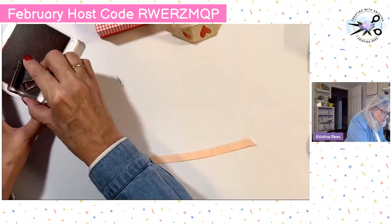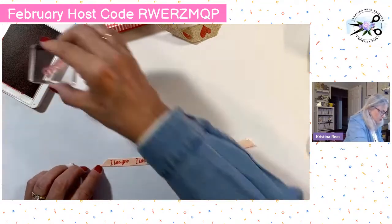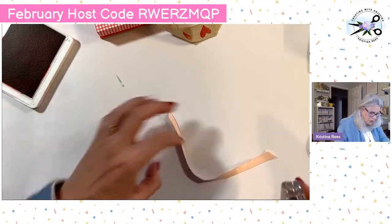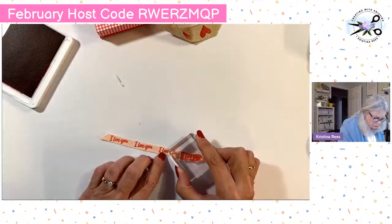Isn't that fun? Oh, that showed up great. Ooh, nice. It's a good ribbon to stamp on. And of course, if you had a little heart, you could put a little heart in between each one. I'm not getting too fancy tonight.